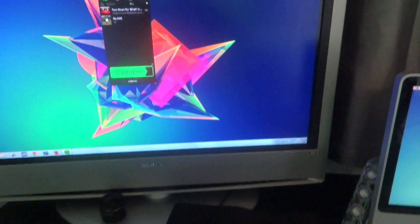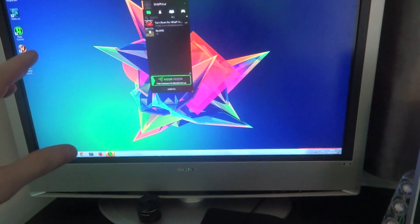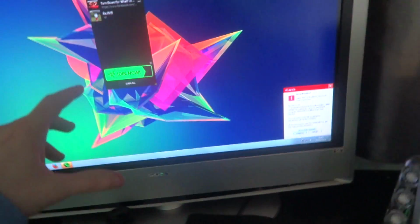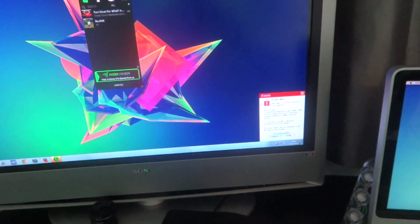This is a 40-inch or 46-inch Sony Bravia TV. I'm getting security alerts for some stuff. Okay, fair enough, antivirus. That I use for my Windows. I just mainly use that for Windows altogether.